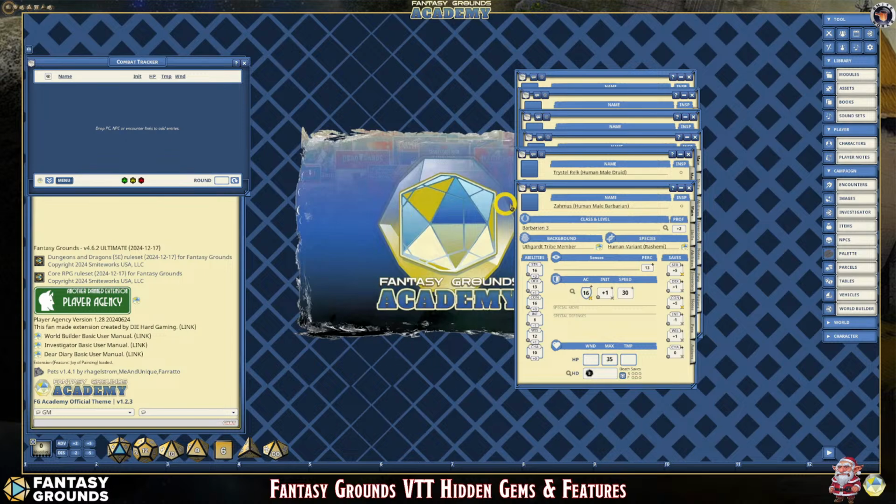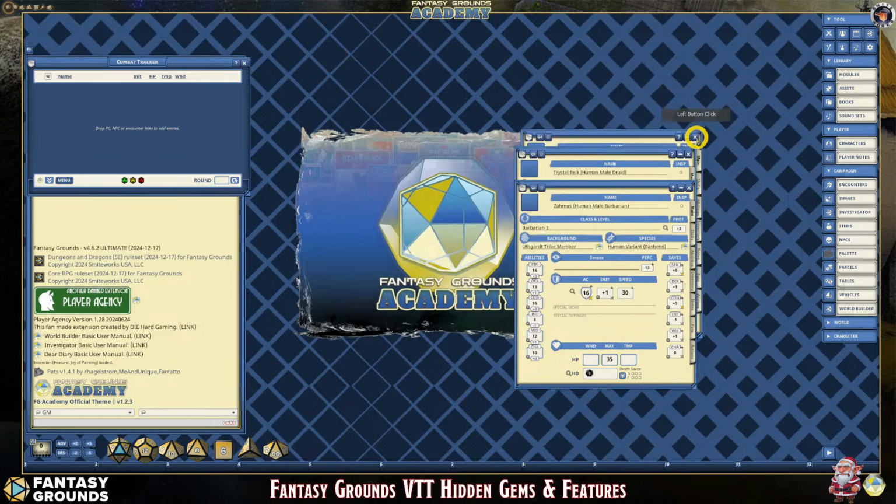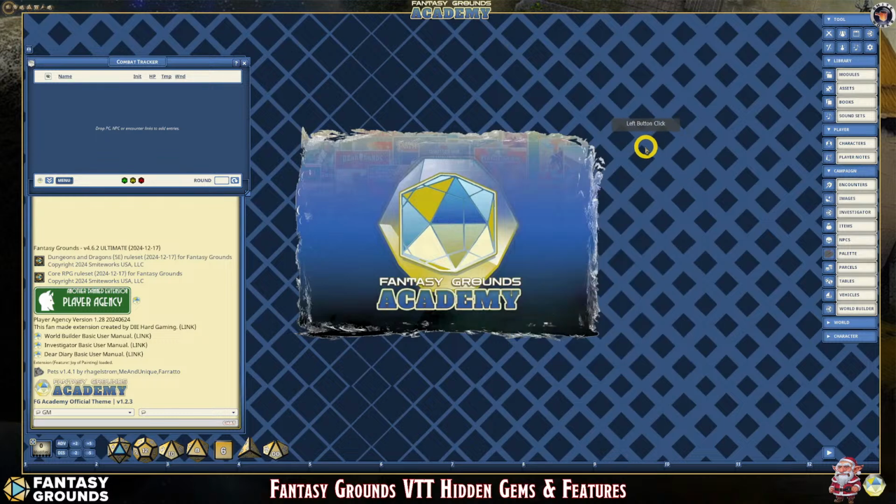extension that I have loaded. And what I wanted to showcase here are some features that may or may not be useful to you, depending on how you run your campaigns and how you want things to run and how you want things to go.